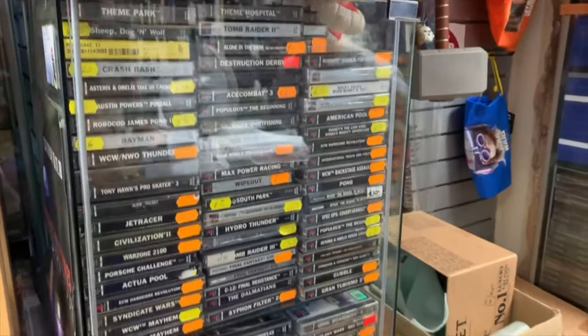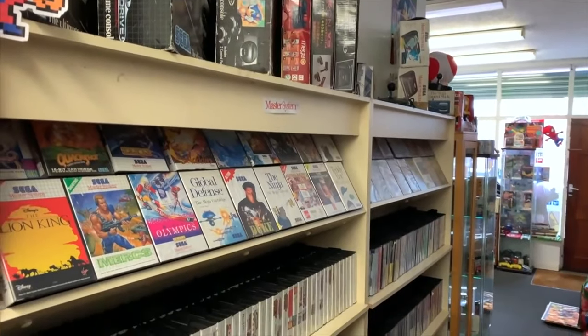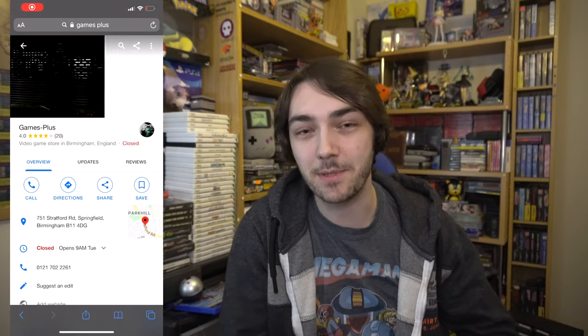But basically, I thought I'd got all of the good game shops around here covered on the channel. But it wasn't until I was bored at work the other day that I actually found out about two more game shops here in the Midlands. They are Games Plus and GameMaster.